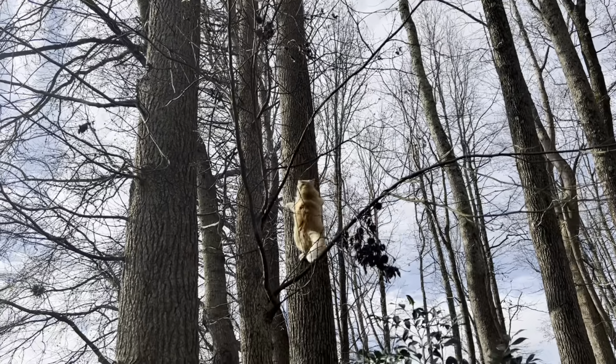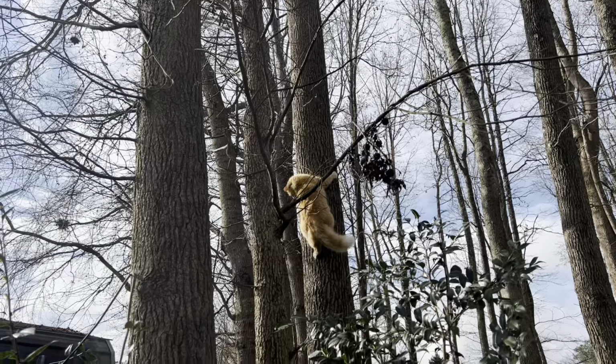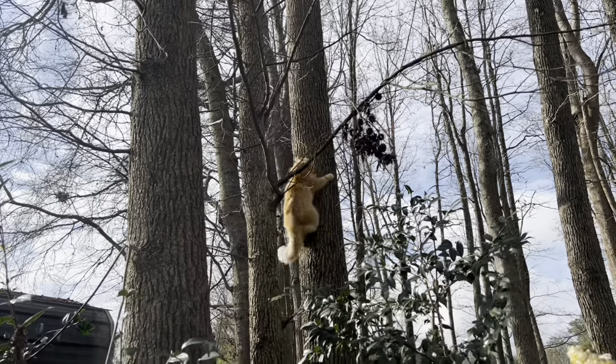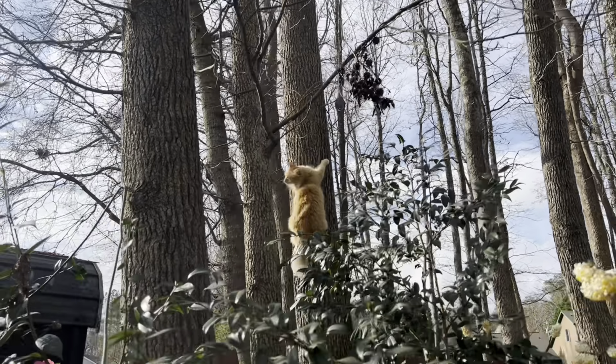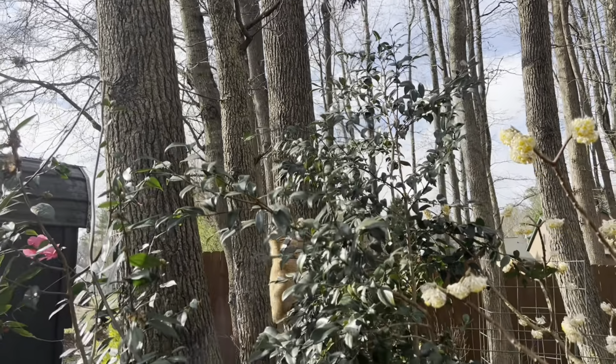Sophia is acting like a squirrel. I think she's excited because the arborists are on their way to do some cleanup work on the next door property, getting rid of a bunch of invasives.